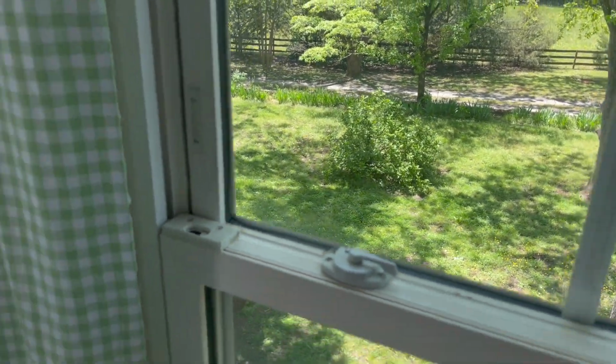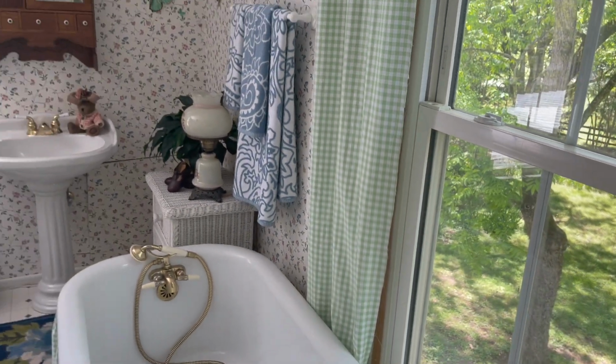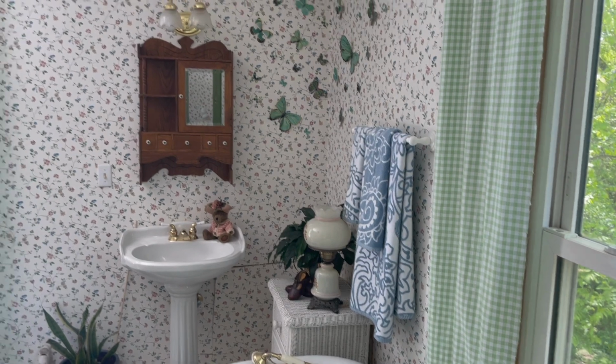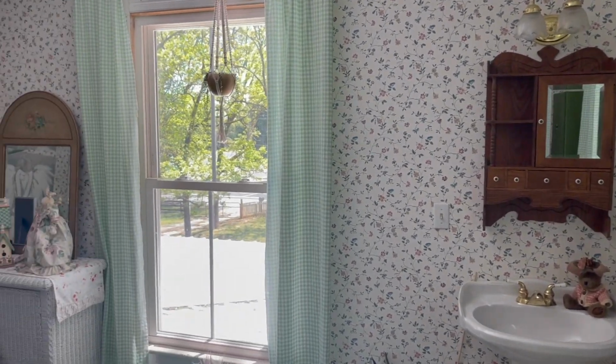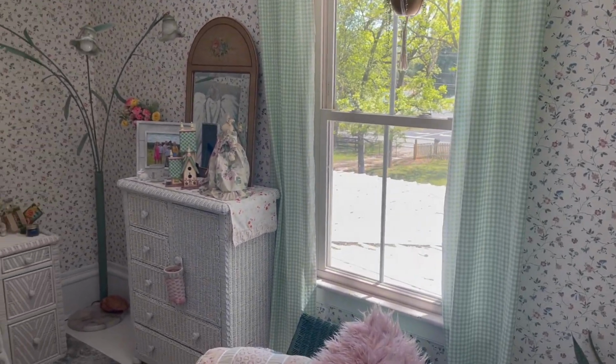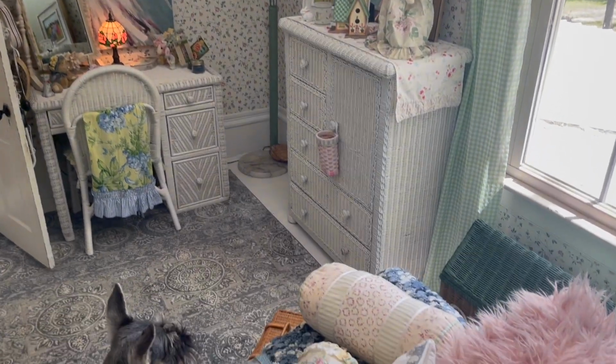And I'm showing you here that this room actually has a lot of light in it. And it's got such great views. The little area that I just showed you outside of that window is actually one of my favorite areas in our yard. We haven't really done anything much with that area yet, but I absolutely love it.